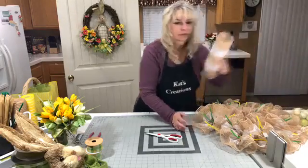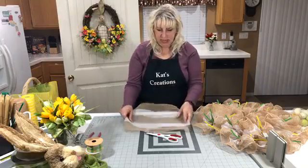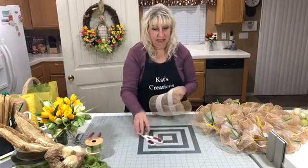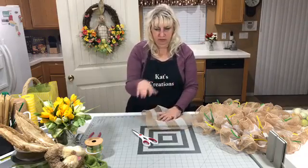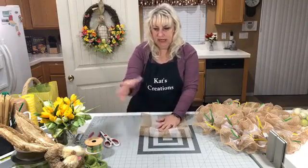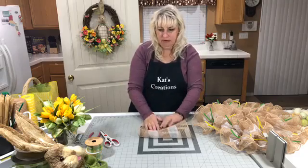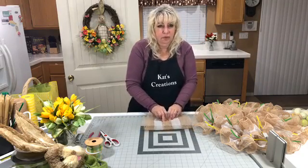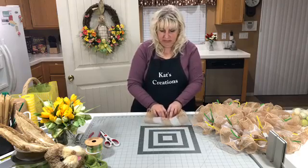Cheryl asked, is it regular mesh? It's a poly burlap. Yeah. Poly burlap. This is a super, super soft mesh, and I love using this when you're going to go with a more natural look, and especially using the natural fibers on the rabbit. It just made sense. I could have gone with the white. The white would have looked really good as a base.